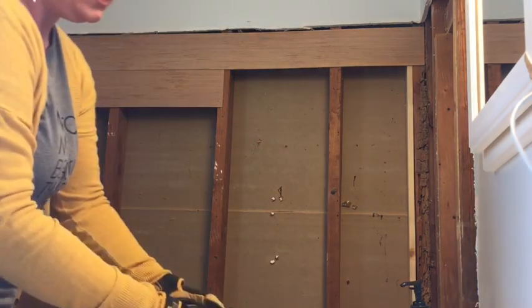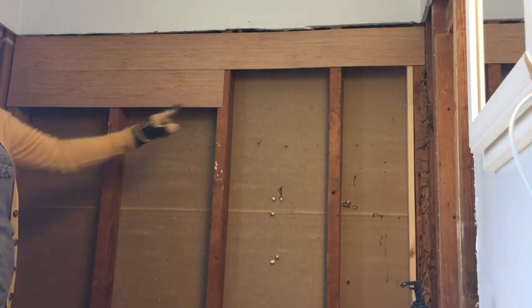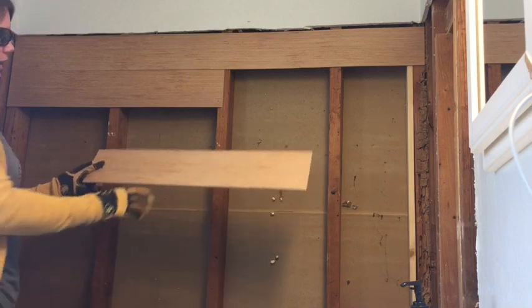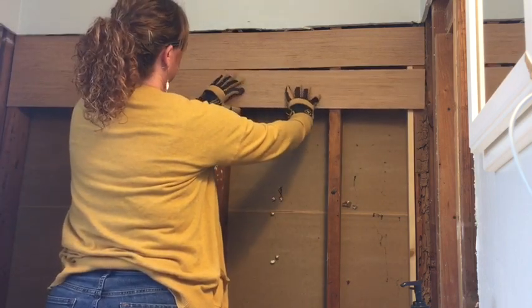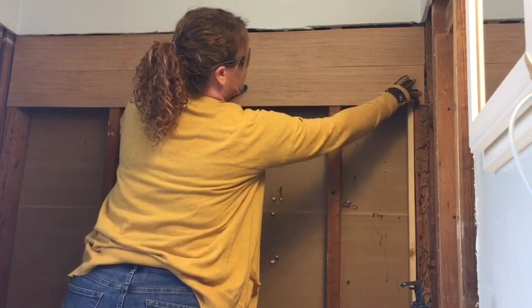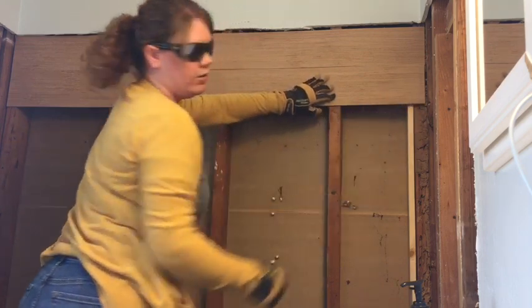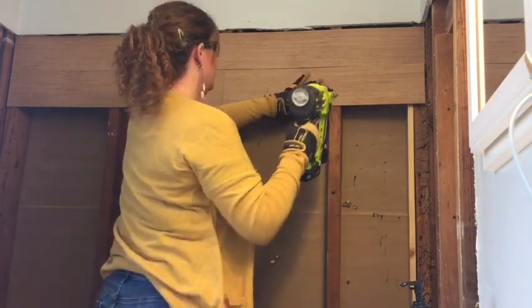Okay, and while I was out there, I actually cut the next piece that's gonna go here, because I know what that entire measurement is, and then I just subtracted and figured out the length of this piece so that I didn't have to go back out a million times. So I'm gonna just nail this one on.